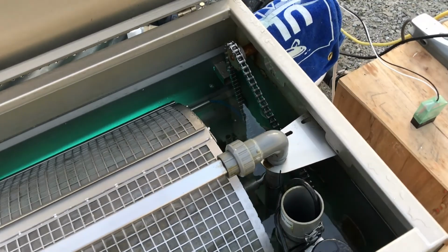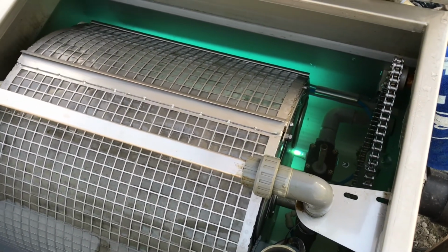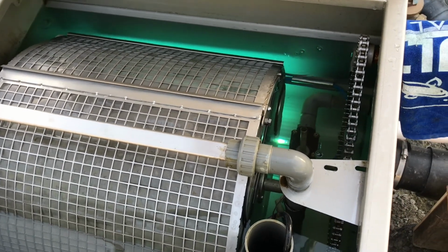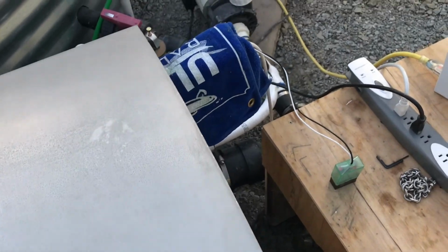The filter has a UV light incorporated into it. In addition to keeping the external filter components free of growths, it provides sterilization of the filtered water, which further reduces the pond's bacterial loads.